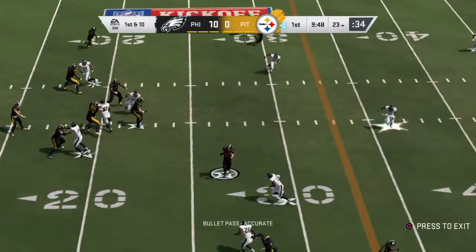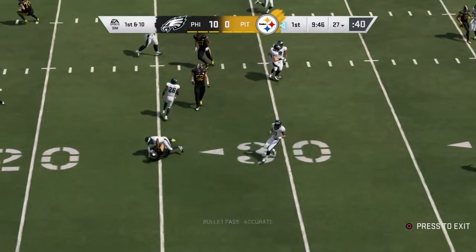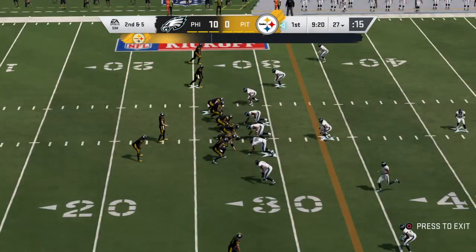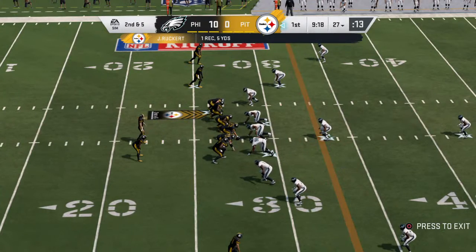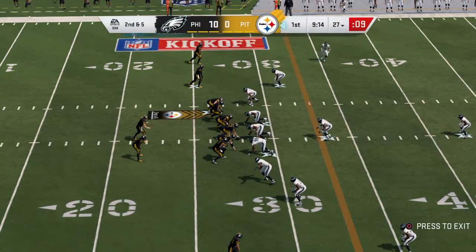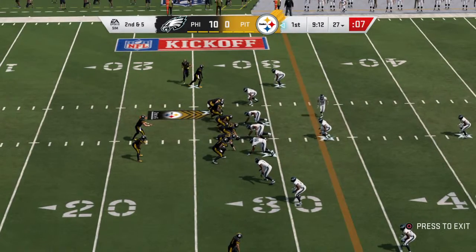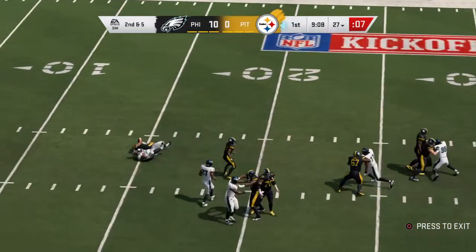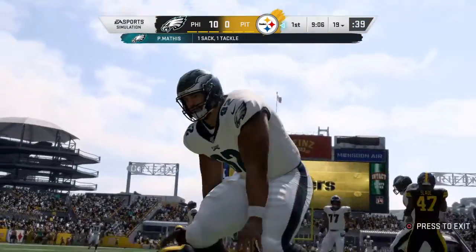Throwing on first down. Bartholomew. It's a short one here, complete to his tight end. 2nd and 5 after the 5-yard completion on first down. At the 27-yard line. 2nd and 5. Nowhere to escape, and he goes down.